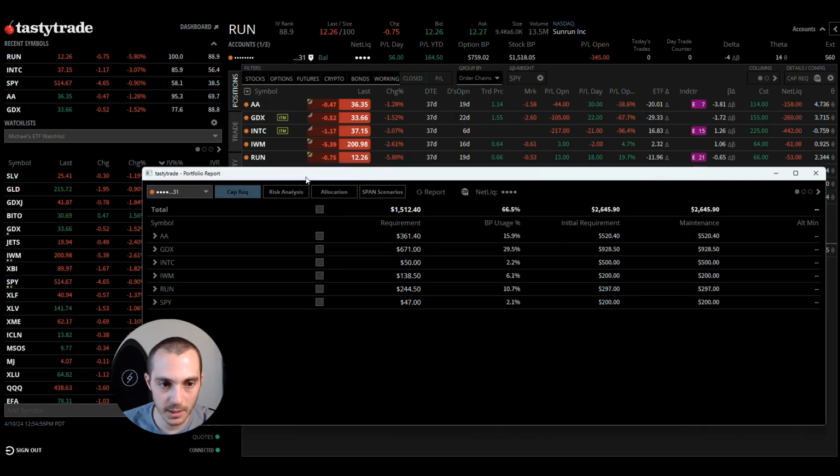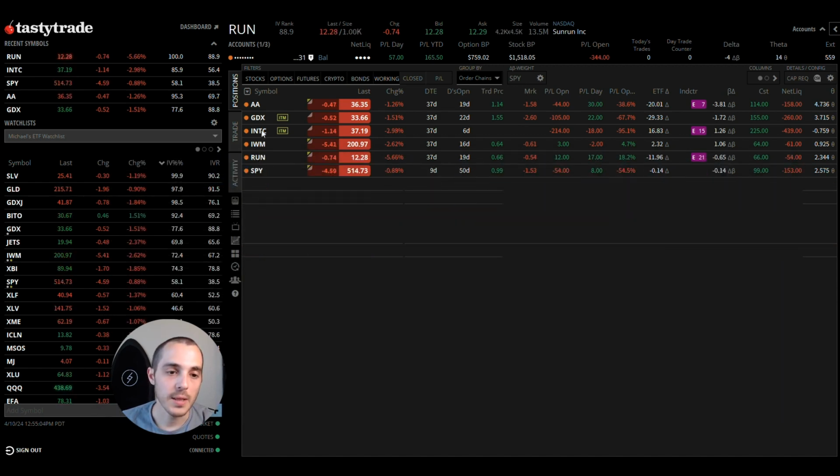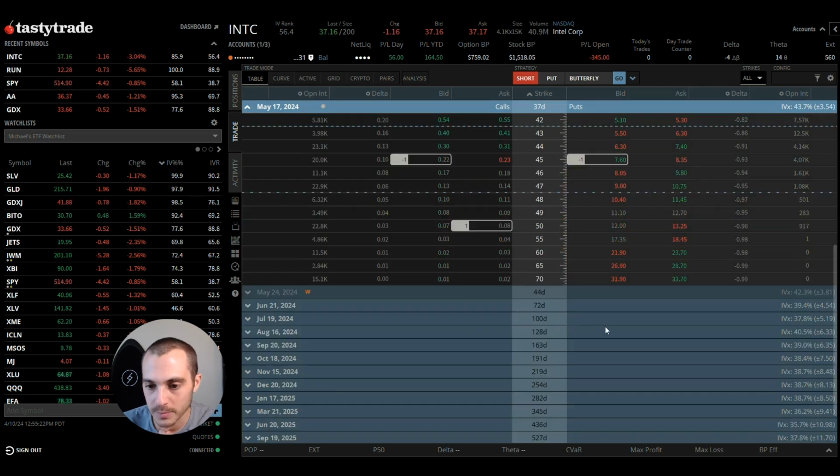However, I am being stubborn and don't want to close GDX yet, because you can see here I'm still down $105. So let me just adjust this Intel position, guys, and go naked, because we're now in the $37 range. Holding a naked put in Intel probably won't tie up too much buying power, so let's have a look and see exactly what it comes out to.